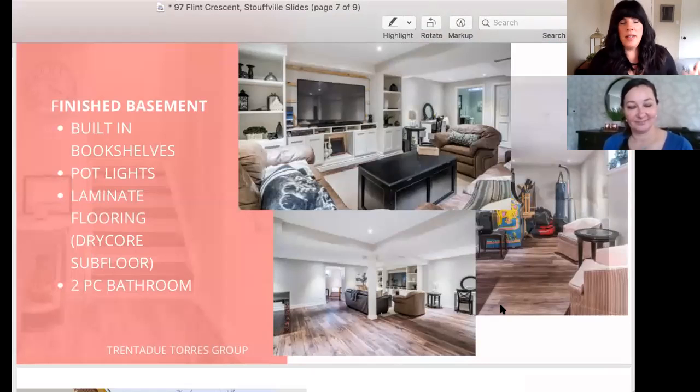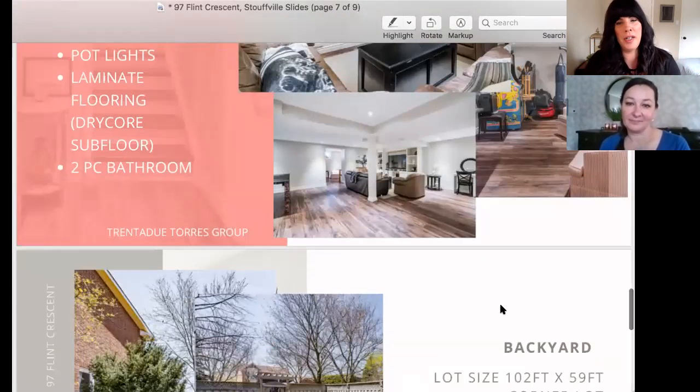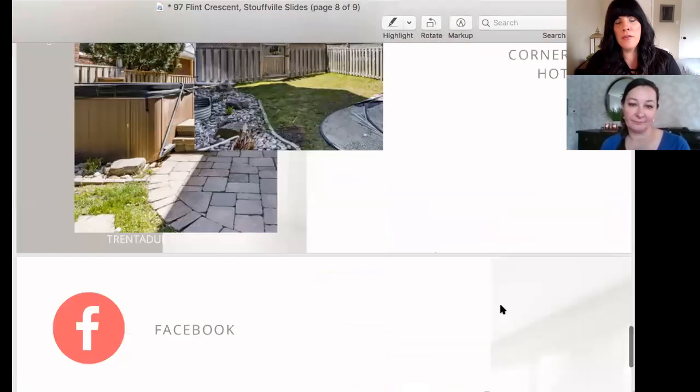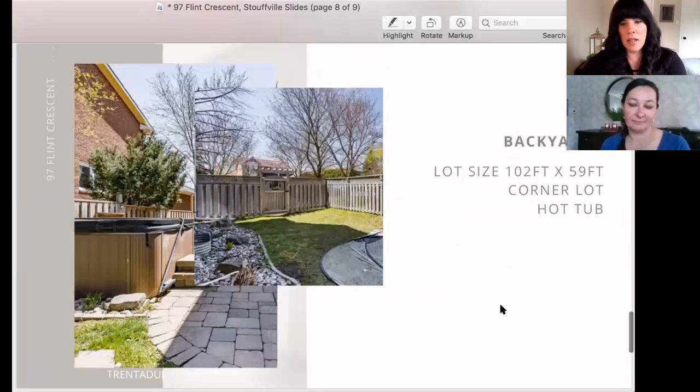I mean, it's one of those homes that you just have to play around with the pictures and look at everything it has to offer, because there's no way in half an hour that we could do that, right? Yeah, there's just so much to see there. So if you guys wanted to see it, you would just give Lisa and I a call, and we would walk you through it and do virtual showings.